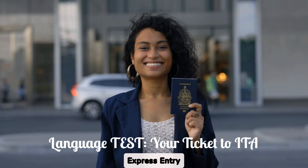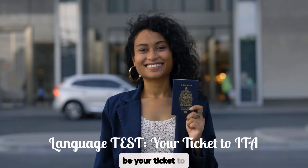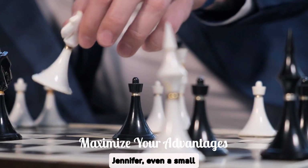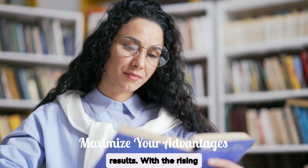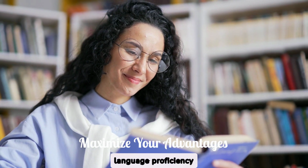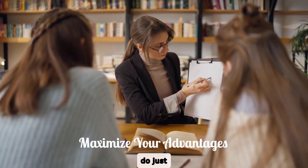Your Express Entry score isn't just about your job or your degree. Language test scores can be your ticket to Canada. Make it work for you. As we saw with Jennifer, even a small change can yield huge results. With the rising CRS cutoffs, you need to maximize every available advantage. Your language proficiency test is one of the most powerful, affordable, and flexible ways to do just that.